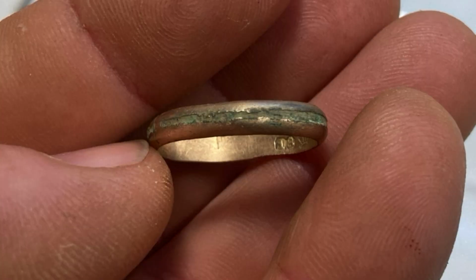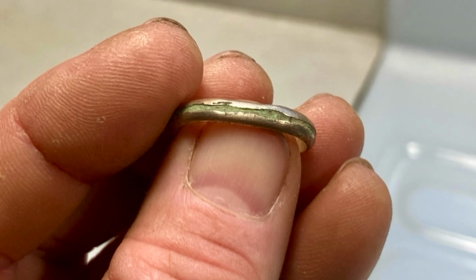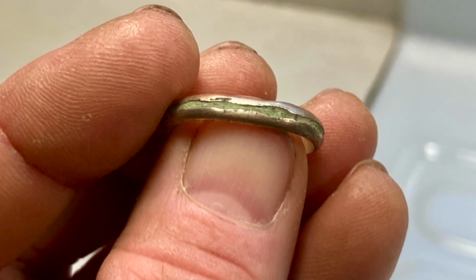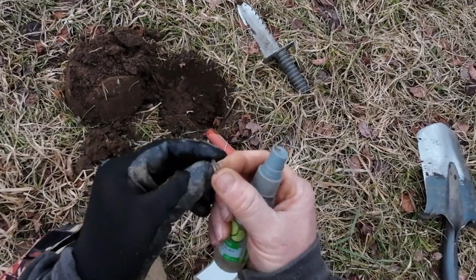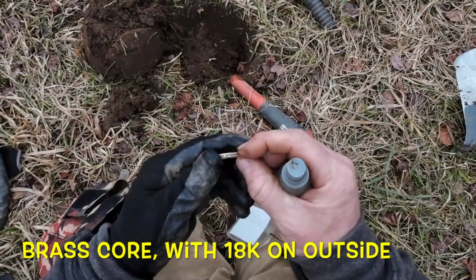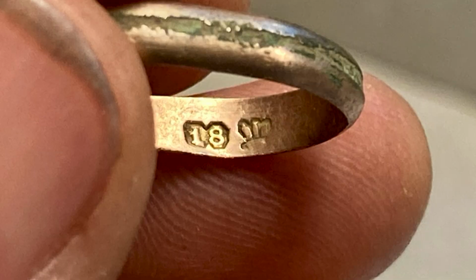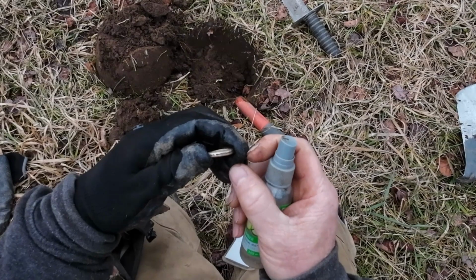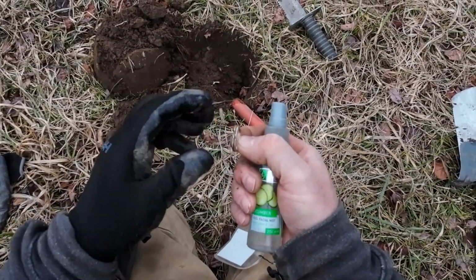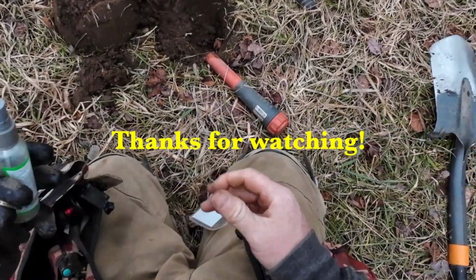I don't know if that's brass now. What in the world? That might say 18 karat. That is unbelievable. Wow.